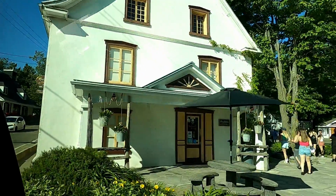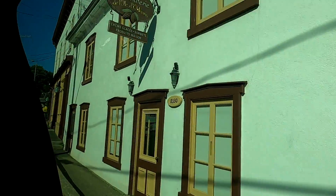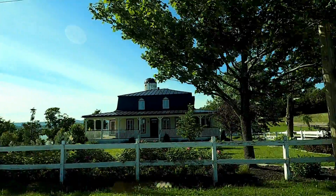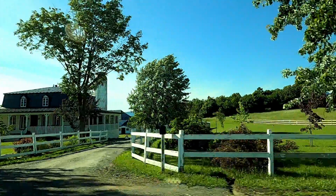After that delightful little stop, we made our way over to see our tour guide Suzanne's favorite house on the island, with this massive wraparound porch and lots of pasture land around it. Very pretty.